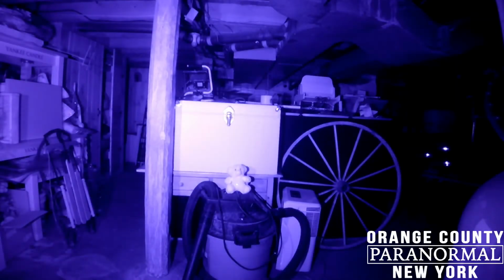The REM pod also went off on its own 2 other times during the night when no one was down there, which meant it was sensing some energy in its area.